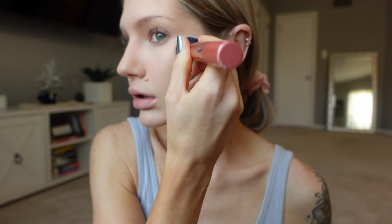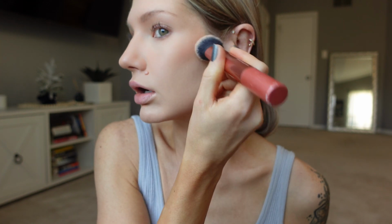So once that is all blended in, I take this cream bronzer from Sonia Kashuk and a Real Techniques brush, and I'm just going to put that like a bronzer on my cheeks. And then I just blend this all in.